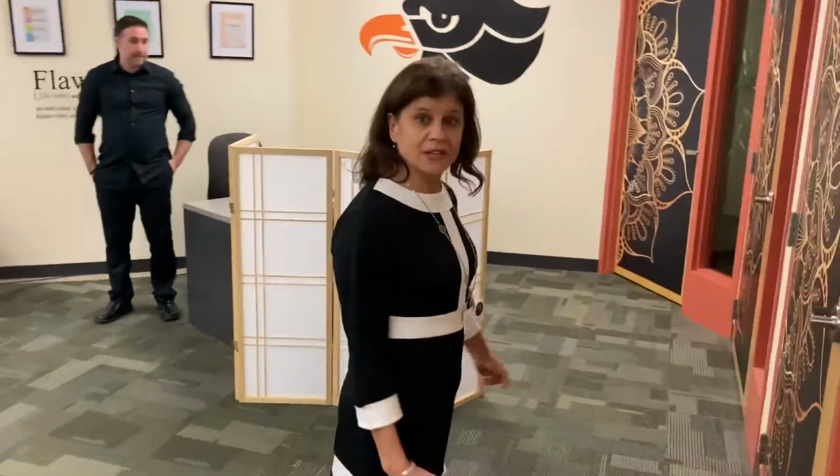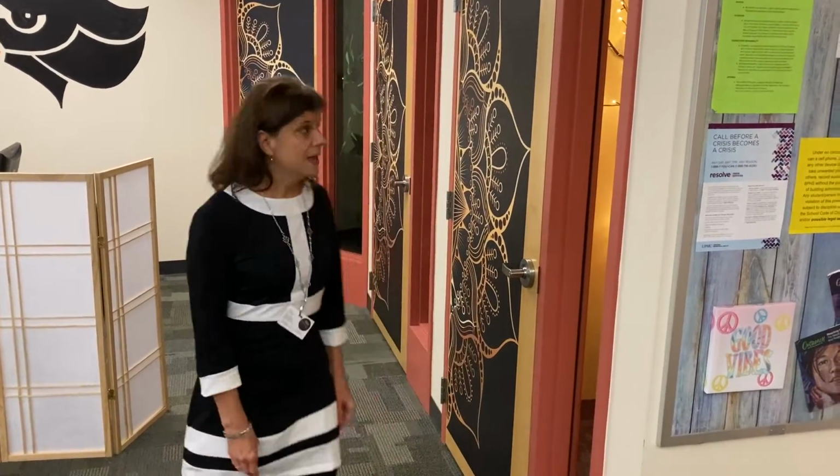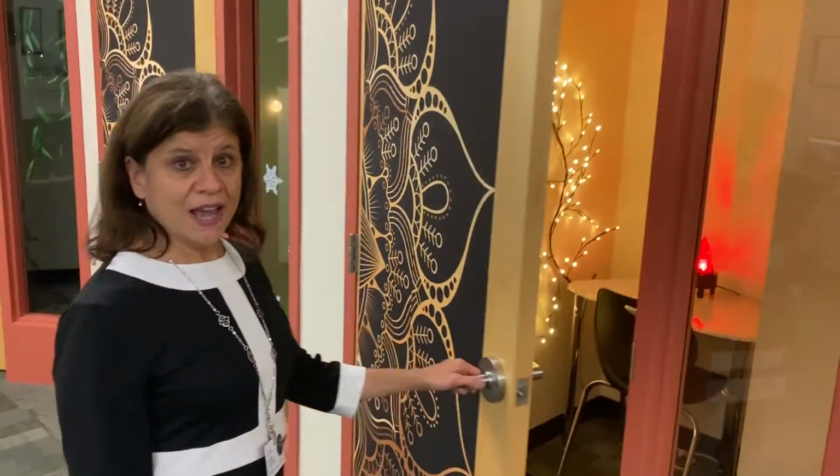The Teams Room has a lot of different places for the kids to come when they need to de-escalate or regroup. Our main goal was to have them regroup and rejoin their class as soon as productively possible. Some of the kids choose to be in what we call our destination rooms. We have places where they can sit quietly, such as our mountain room.